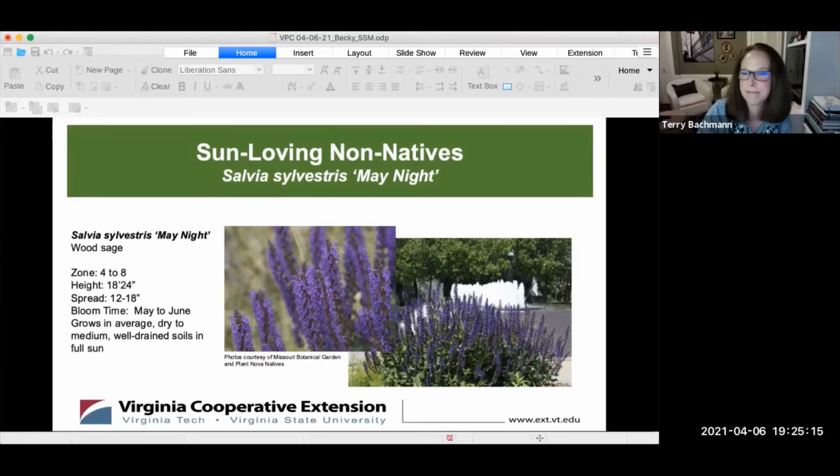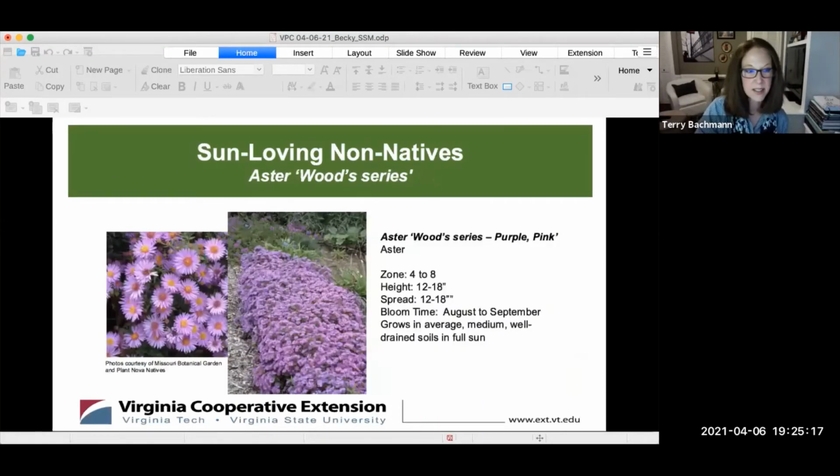So that's great. And then coming to the end of the season, everybody needs asters. And my last two things here are for the end of season. So asters are in August and September, and any of them that are in the wood series are really very reliable choices. Easy to split and transplant, and I love asters.